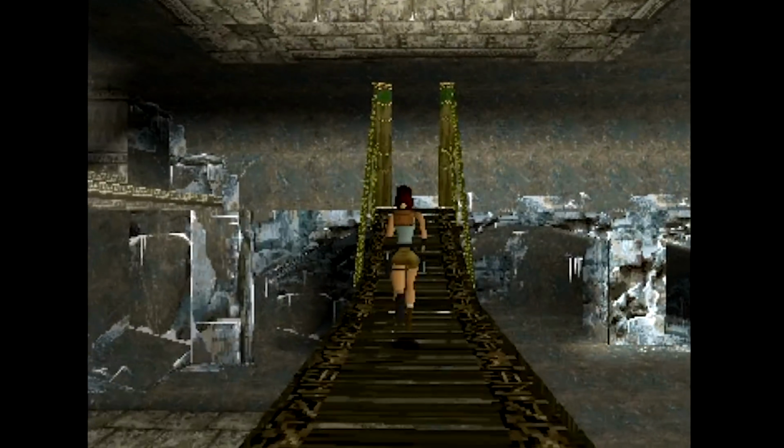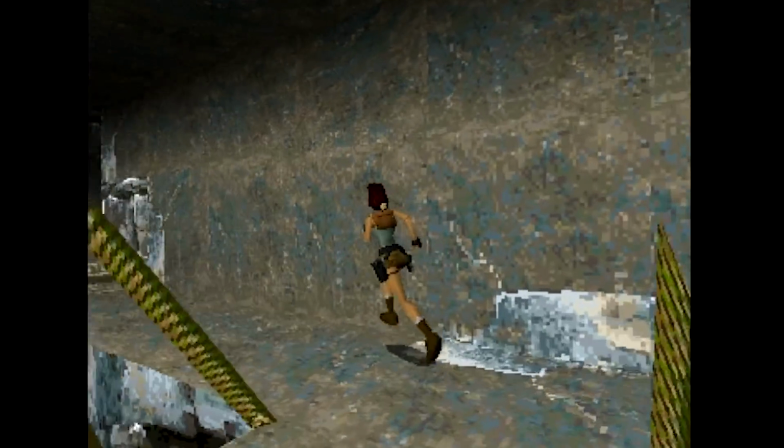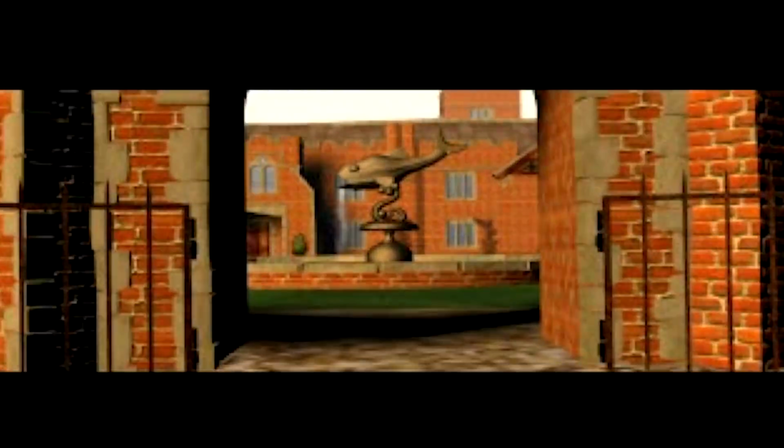That being said, one of the reasons the Tomb Raider games stood out in the first place was the little fun, unnecessary extras that it put in, such as the freedom to explore Lara's home, Croft Manor.